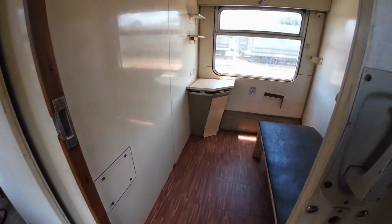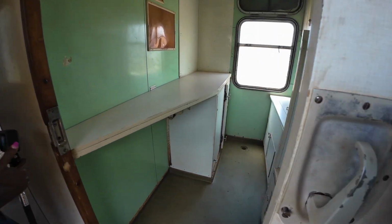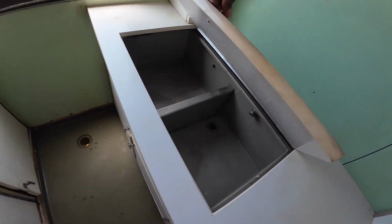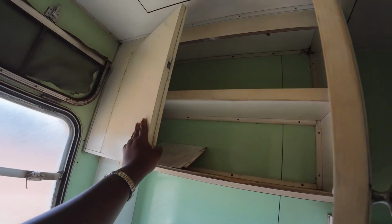Oh, this is the kitchen. And it's just some drawers. Nice, you have a bathroom. I'm told this is the kitchen. So someone could sleep here and enjoy. They even have sinks. There are wardrobes. You could think it's actually your home, and the window for aeration. A lot of wardrobes. The toilet.